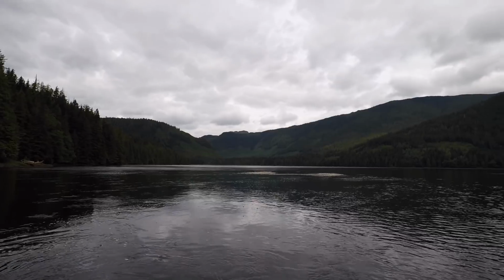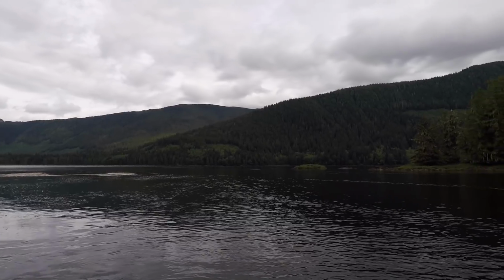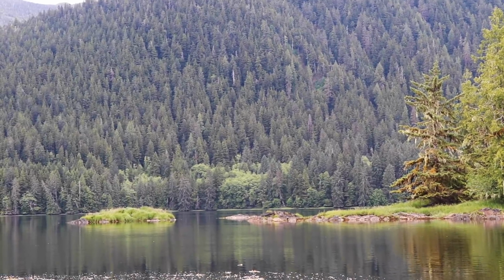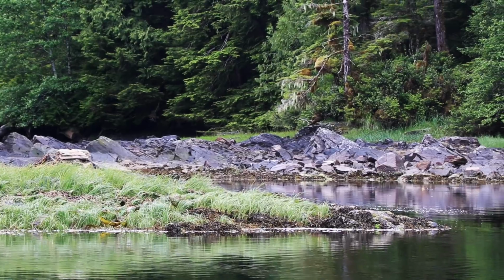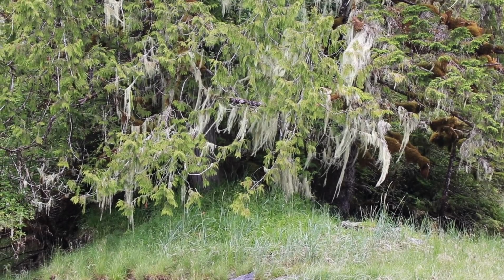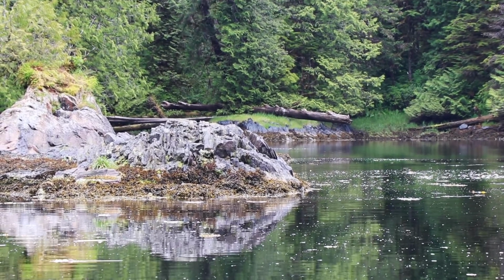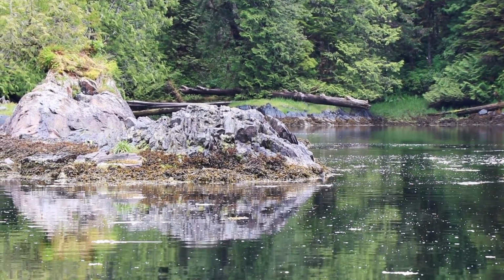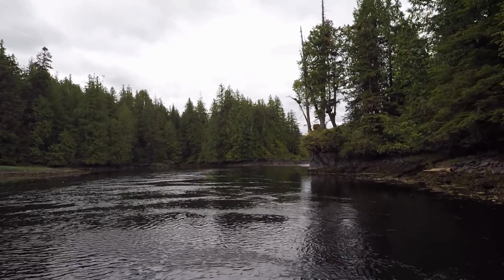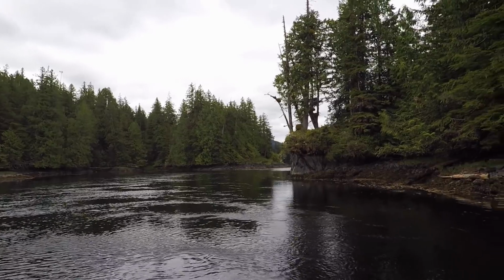So this is inside the lagoon. It is very big. And here I am going through the narrows now, the other direction. It didn't take long for that current to turn, and it's already flowing back out.